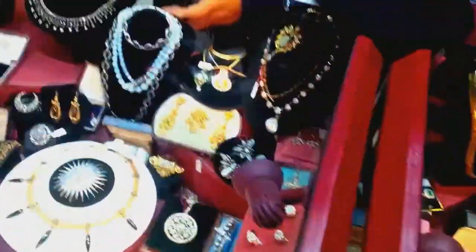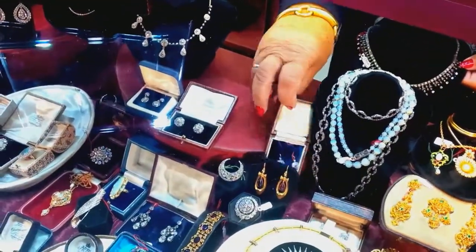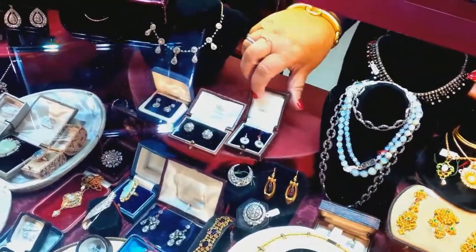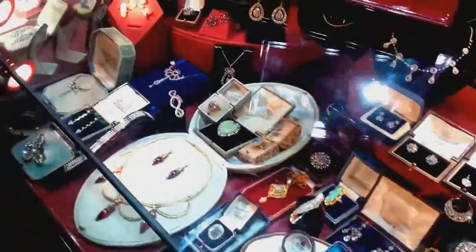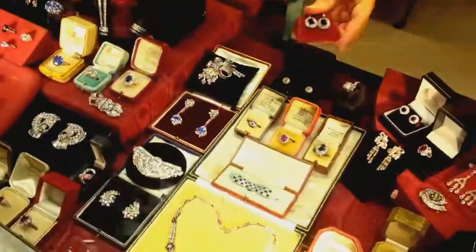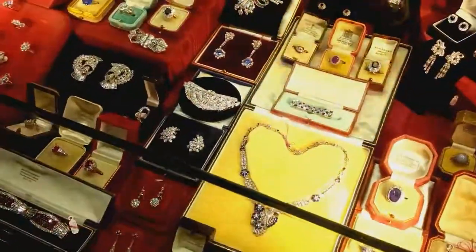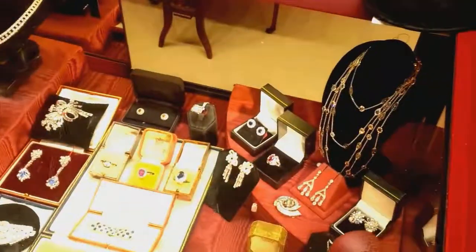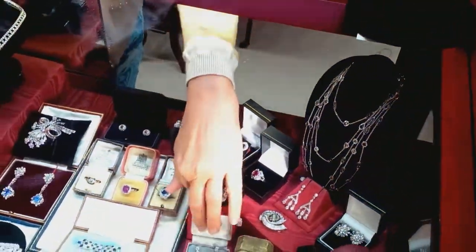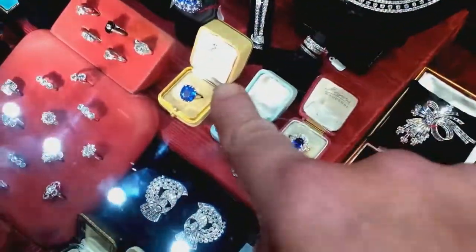You have some beautiful pieces, madam. Thank you. That's a very nice piece. Very high 1920s. Do you see your sapphire, madam? Yes. The big one that's here. Yes, I can see them. How many carats?